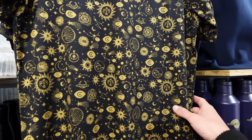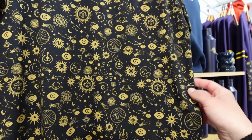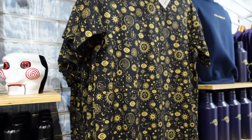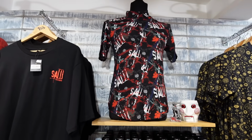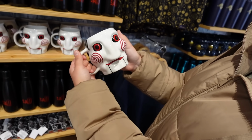I really like this. Again, it's subtle because if you wore that on a night out or something, people wouldn't think it's directly Thorpe Park. But it's subtle, which is nice. £28 there for the shirts. Saw one. I really like this mug. It's just so detailed. It's good, isn't it?